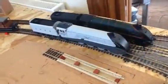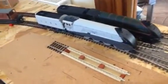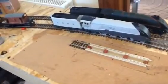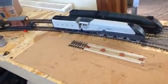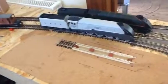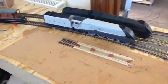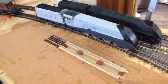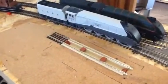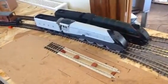A stunning model. I've probably only ran it, it's probably done 2 hours on track in, what are we in, 2015, so like 7-8 years, and it's a stunning model. I love it. I need to run him more really, but I'm afraid he'll get damaged, and I just keep him away.